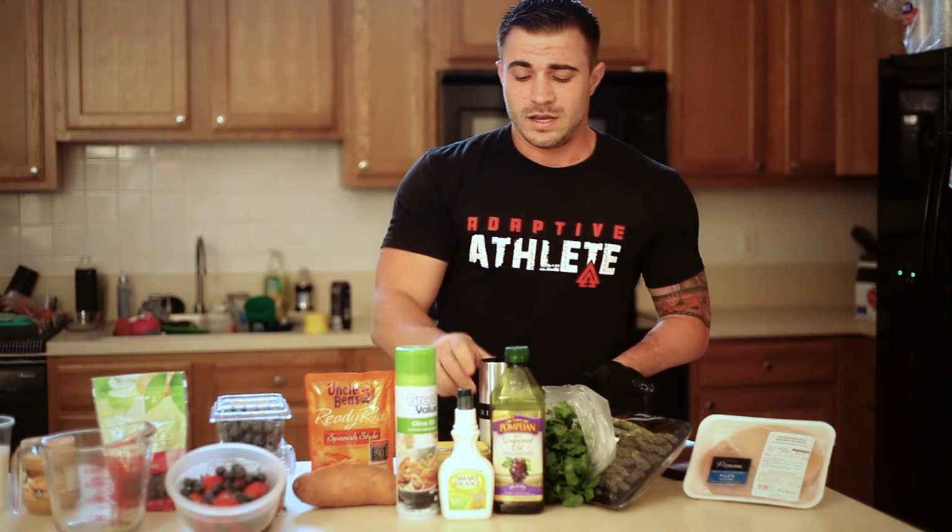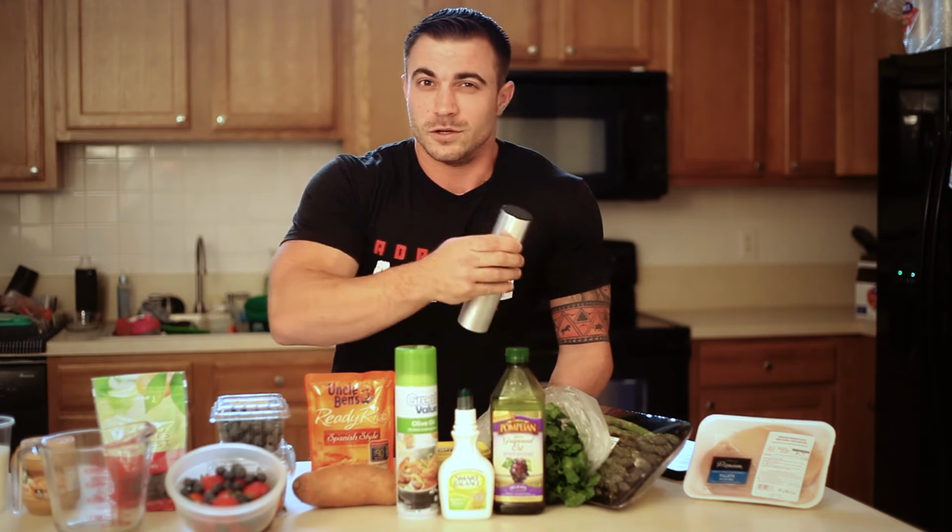Now, if you wanna be super fancy, you can use oil like this and get something like a mister, which actually mists this a little more evenly so you don't have to use as much and still get the same effect.